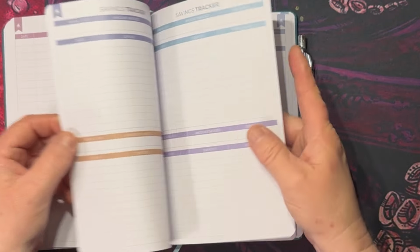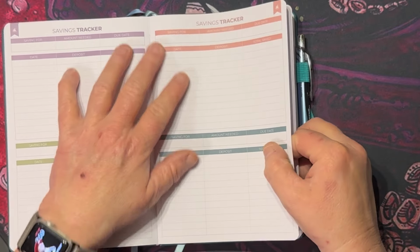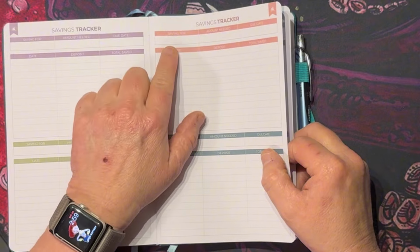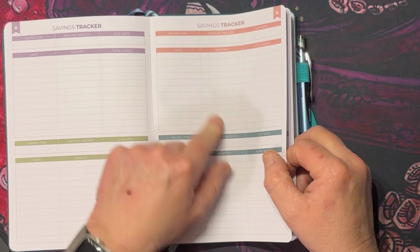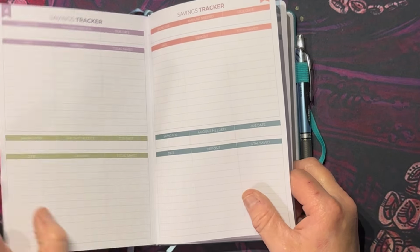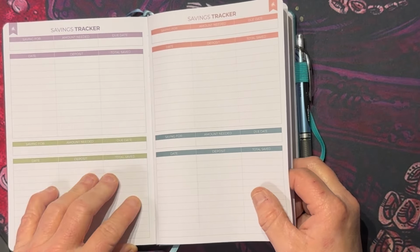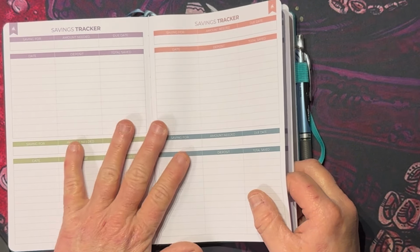Where you get your debt tracker, your savings tracker. If you're saving, you could do one thing that you're saving for, the amount that you need, and the due date, and then you can log all your entries into that. I thought about using it. Well, I could use it for my long-term savings challenges.